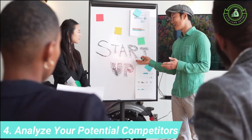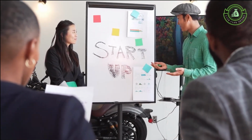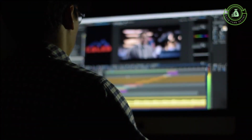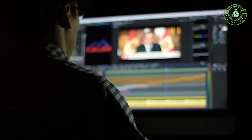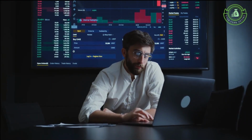Step number 4. Analyze your potential competitors. A potential competitor is one or two companies that are already selling products or services that are similar to what you want to sell. For example, let's say you decided to make an online business selling custom-made parrot cages through an online store. You already evaluated your idea and found out that there is enough demand from users, and that there is room to create a better product.